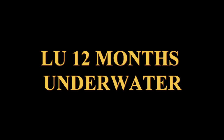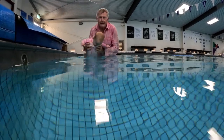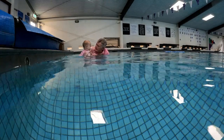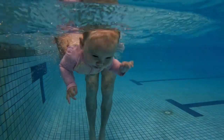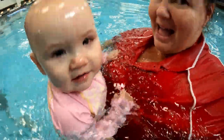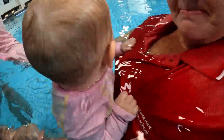Lulu's 12 months today. What can she do underwater? How happy is she underwater? Once children have got their breath control good, I love to do assisted swims. During these assisted swims, where you take the child underwater and assist them, you can see their little arms and legs moving, getting that propulsive action.